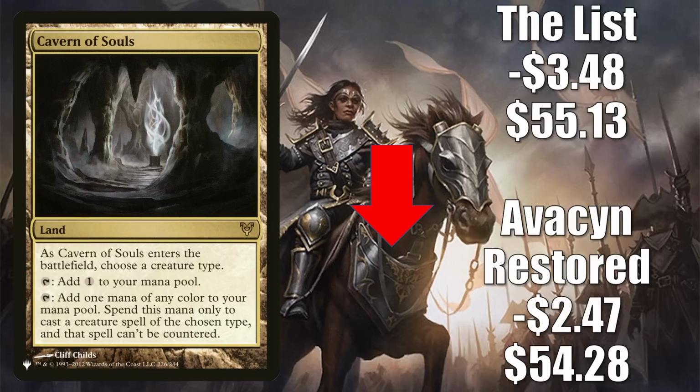Cavern of Souls. The Avacyn Restored copy goes down $2.47 this week to $54.28. The one from the list is down $3.48 to $55.13. This gets plenty of play in Modern, Legacy, Vintage, and Commander, but this also just got reprinted in the Realms and Relics subset in Lord of the Rings Tales of Middle-earth. That reprinting has made the previous copies cold over the last couple weeks.